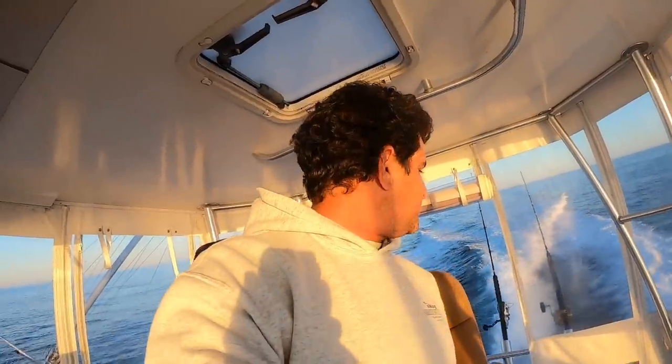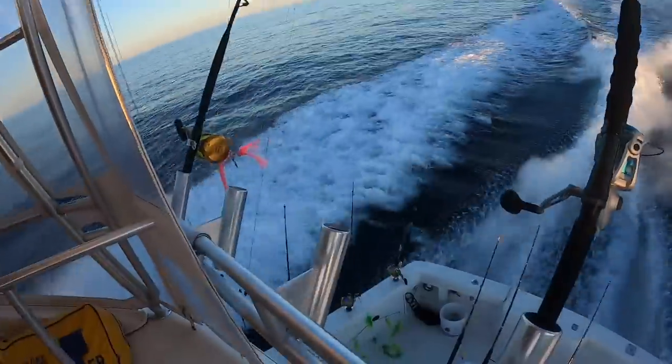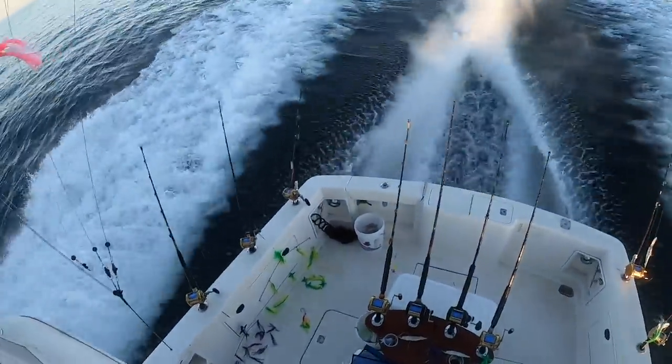45 minutes away, we got about 19 miles to go still. We're still running. I'd like to be fishing right now, but I worked all day yesterday and I had to get some sleep. Guys are down in the cockpit getting stuff ready. I just showed you some porpoise. Yeah, they're probably playing with the wake.